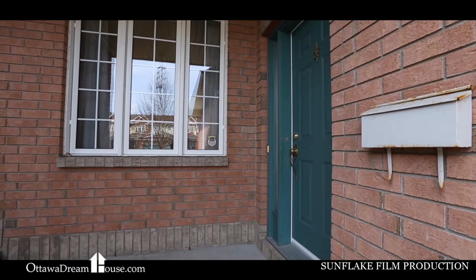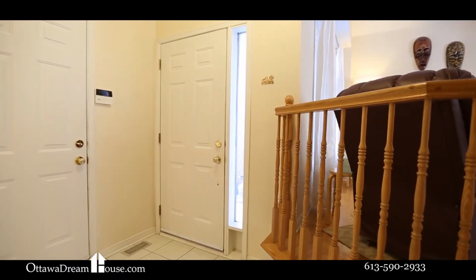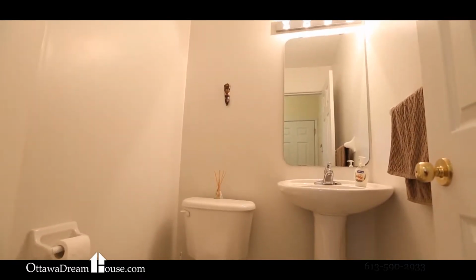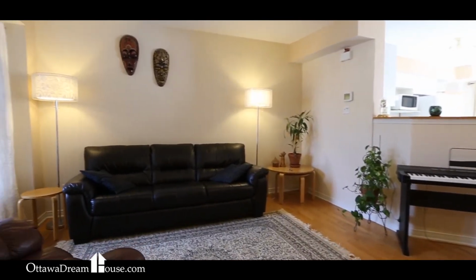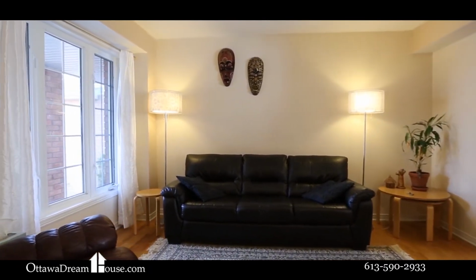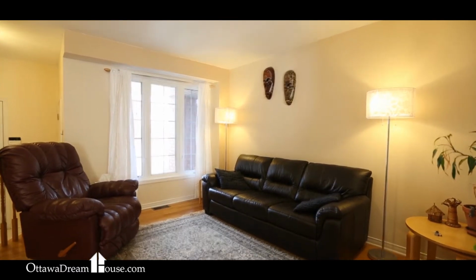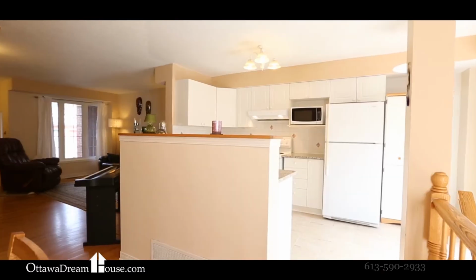Now this home is an exciting value. Step inside to the ceramic tile entrance. Here, you'll find a pretty and convenient two-piece powder room, access to the garage, and a spacious entry closet. Step up to the natural oak hardwood floors that you'll find all throughout the main floor. Pretty and open, the living room sits at the front of the home with this big, bright vinyl window.